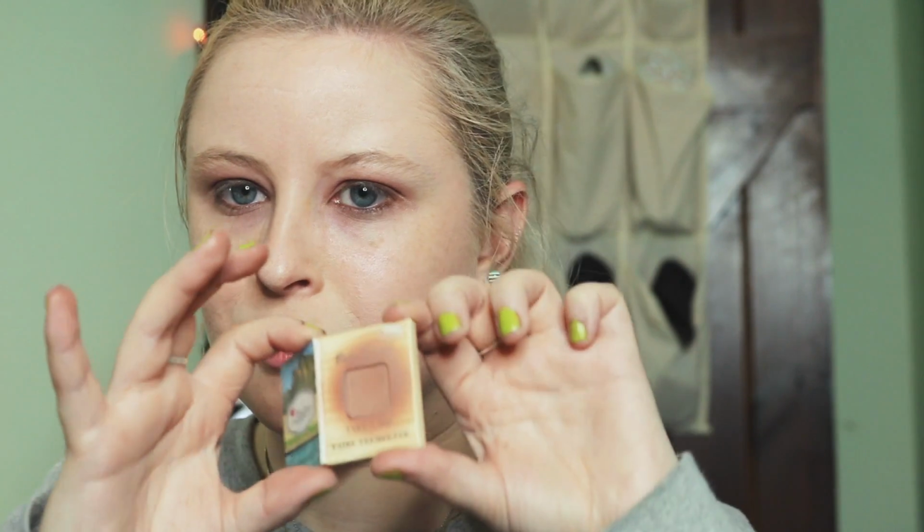We're now gonna go to do the contour and blush, which I'm sort of dreading because I don't know how anyone can do this without messing up. Okay, so this is the Balm Bronzer Blush in the shade Take a Dip. It says it down there. Look how messy it is. It's disgusting. This is not meant to be used without a brush.